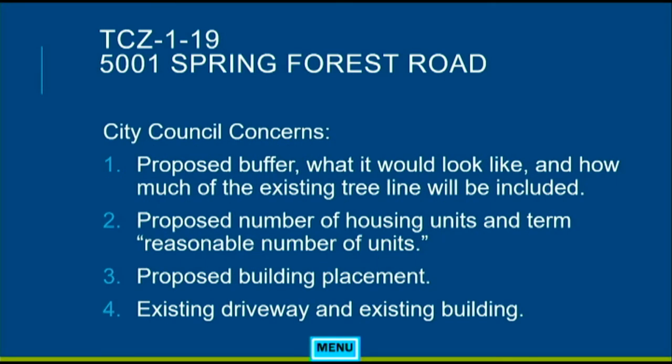At the council meeting, there were several concerns that were identified. Those would be the proposed buffer, what it would look like, and how much of the existing tree line will be included or remain. The proposed number of housing units and how the term reasonable number of units is being defined. The placement of the buildings on the site, and the existing driveway and existing building that are located to the west of the subject property. Unless the committee has any questions of staff, the applicant is here today to address these concerns.